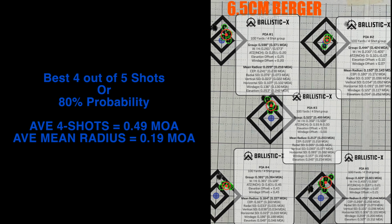So if we counted the best 4 out of 5 shots in the 6.5, which would be 80% of the shots fired, so an 80% probability of the accuracy, then what would it look like? Now the numbers actually drop quite a lot. So the average group size drops from 0.86 MOA down to 0.49 MOA, and the average mean radius drops from 0.27 MOA down to 0.19 MOA. And so what does that tell you? That 80% of the time the gun is shooting under half minute of angle, which is pretty awesome. However, there's one shot that opens it up in each of these 5-shot groups.